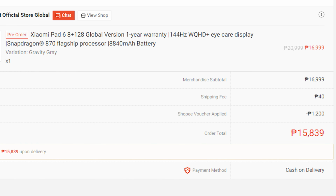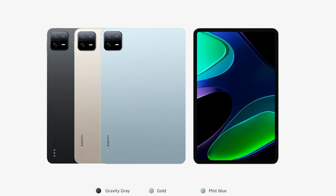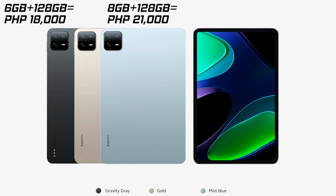So ito nga, nabili ko lang for 16K itong mid variant with 8GB of memory and 128GB of storage. And if I'm not mistaken, ang MSRP ng 6GB 128GB variant neto is 18K, 21K naman sa 8GB 128GB variant, and around 23 to 24K sa 8GB 256GB variant neto.